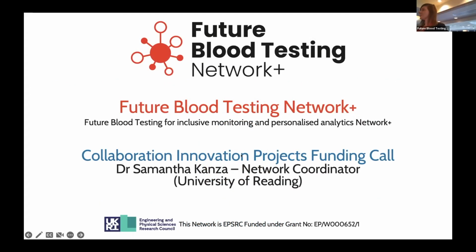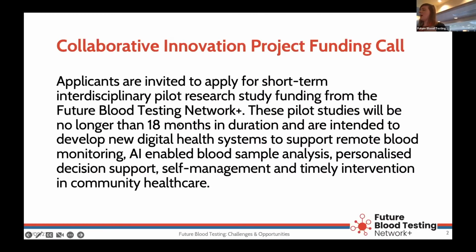So we just want to talk to you quickly about our collaboration innovation project. This is going to be our second funding call. For those of you who were involved with our network earlier, as you heard from Demetrius earlier, we have already set up one funding call. That was to look at the landscape assessment, and we will be doing some more of those as we go on. But this funding call is a little bit different.